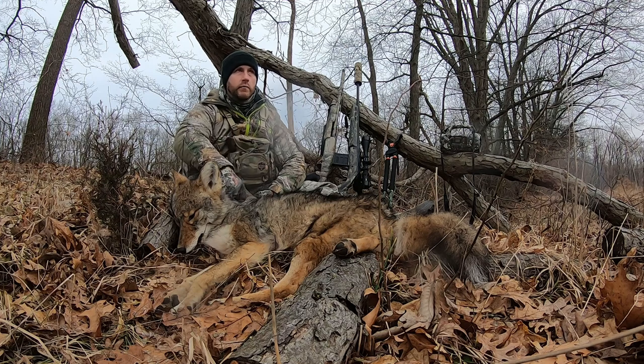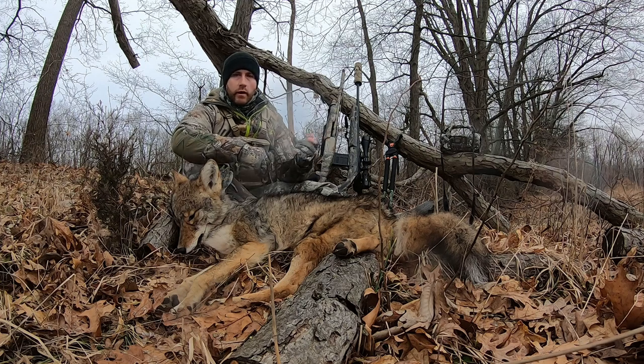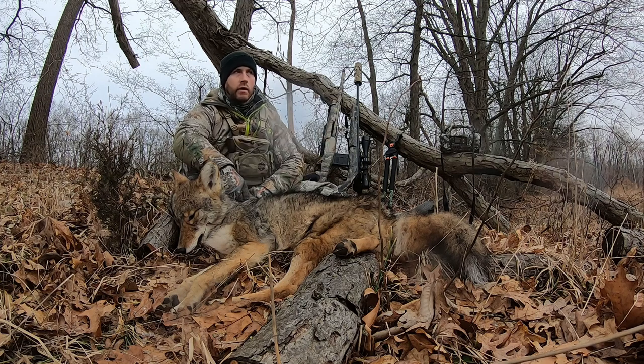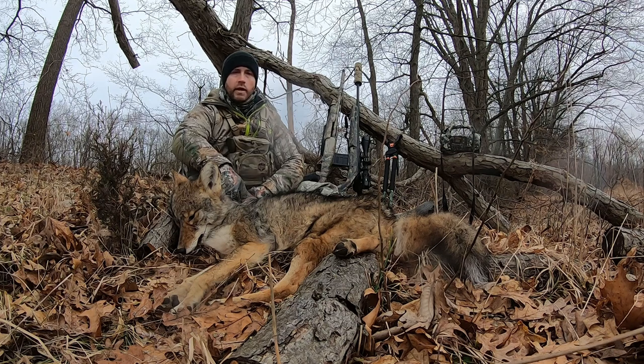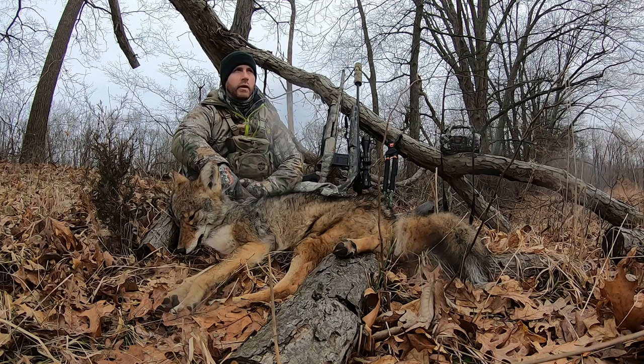Should have had two here, but had some malfunction with the shotgun. I'm not sure what happened there. I think I was trying to be quiet whenever I was closing the action to seat that next shell, and I just didn't get it closed all the way, so pulled the trigger and just the good old click, and that one lives to see another day. But that's part of it.